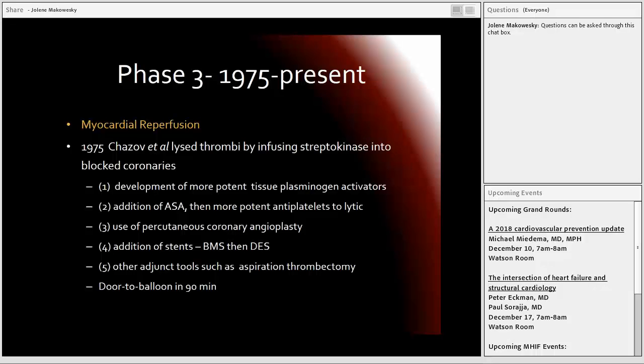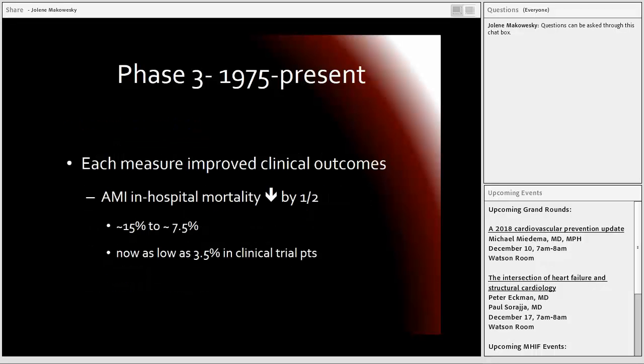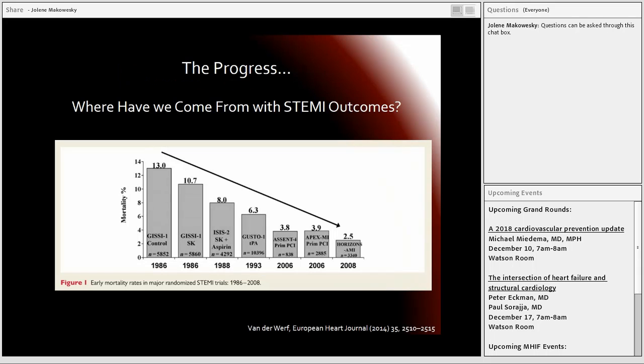And quite importantly, we evolved the concept of rapid reperfusion for patients, so achieving door to balloon within our 90-minute window, for instance. And each measure that was achieved during this phase, again, improved mortality significantly, coming down from about 15% to 7.5%. And in clinical trial series, lower numbers would even be achieved between 2.5% to 3.5%.